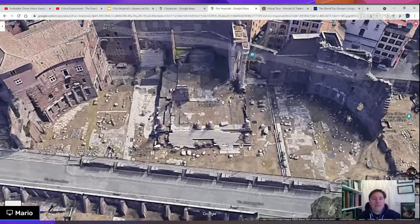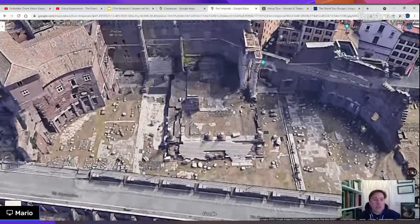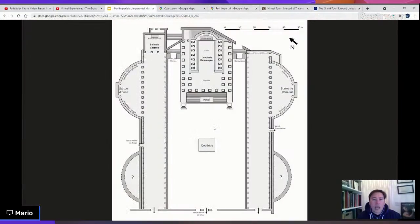Anyway, you can see that the forum had a large square in the front, and then it had these two semicircular chambers on the side. Now, this is the map of how it was. We're not 100% sure how the lower part is because it's still underground, but many archaeologists believe that there were round rooms as well. What were these round rooms for? Well, they were of similar use to the basilicas. So there were courts of justice, there were trials and similar things.